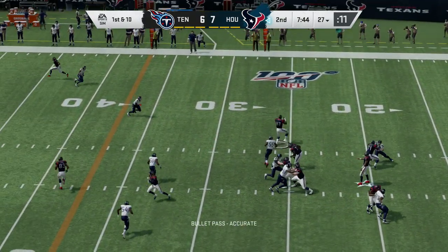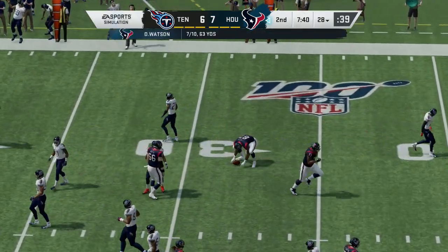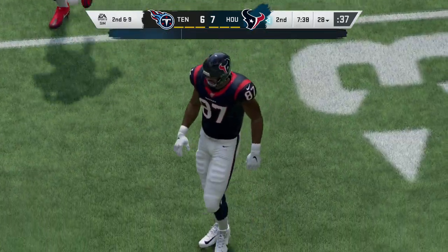From the gun, here's Watson. He's got his tight end. It's Fells. Just a yard on the catch there. It'll be 2nd and 9.